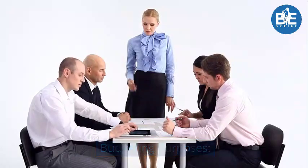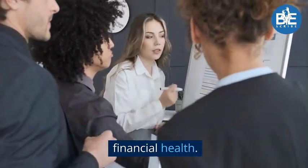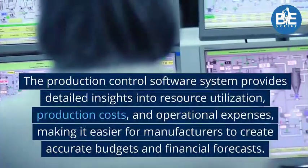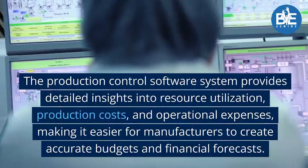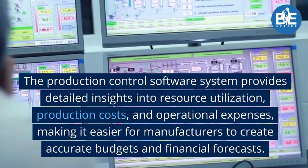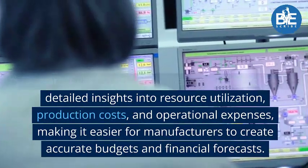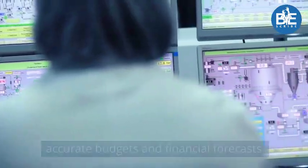Budgeting purposes. Effective budgeting is crucial for any business's financial health. The production control software system provides detailed insights into resource utilization, production costs, and operational expenses, making it easier for manufacturers to create accurate budgets and financial forecasts.